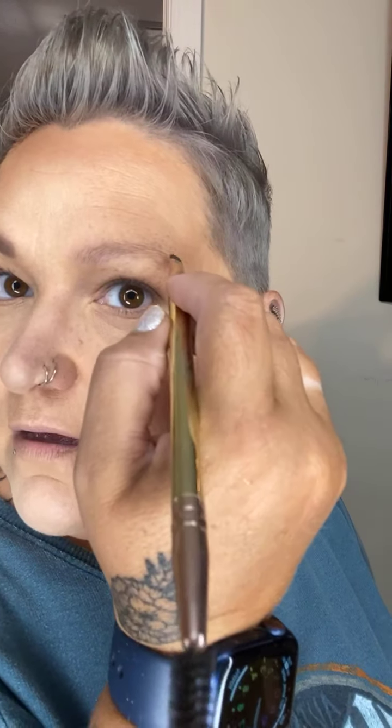Filling in any spots, making them look more uniform. You can certainly kind of exaggerate your natural shape if you choose to. That's completely up to you. I do like to kind of square off the ends a little bit, make them look a little more refined. Okay, and then I brush through them. Just helps look a little more natural. You can definitely see the difference in the two. This one you can't hardly see is on my face, and the other one you can. So there's that. All right.